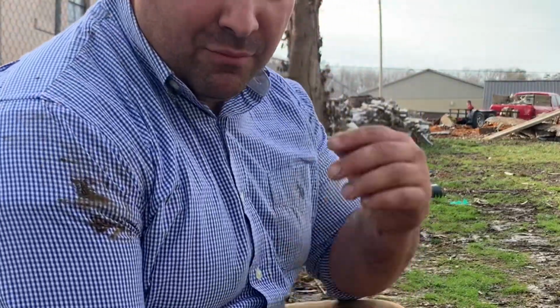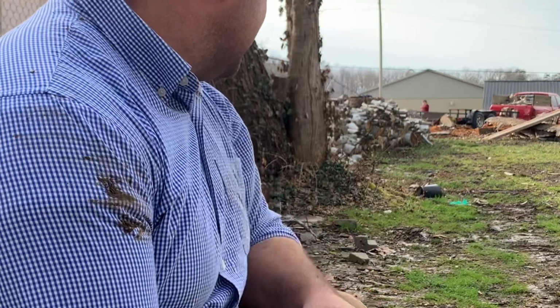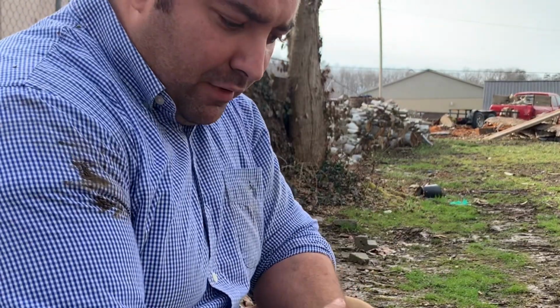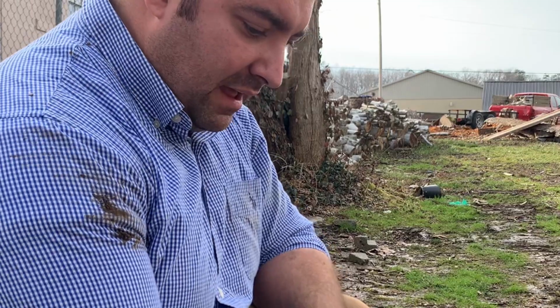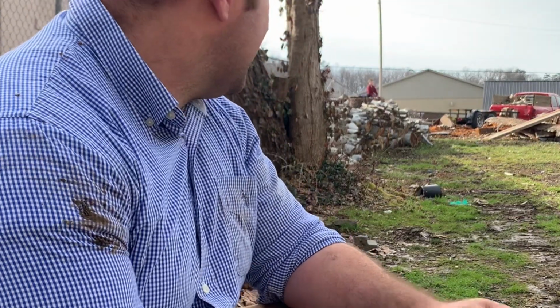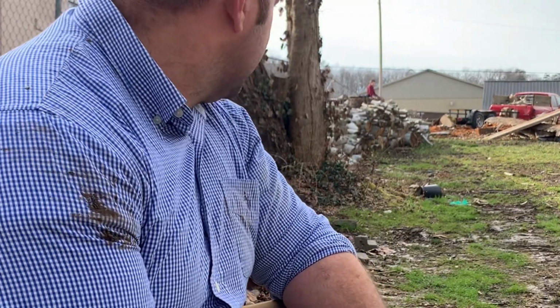Get this maple before I get any more sycamore, because we're filling the bed up and I'm planning to use some of this maple for another load. It's been down for a while. It doesn't take as long to season either as oak. So we're getting this lot cleaned up and getting quite a bit of wood out of here.